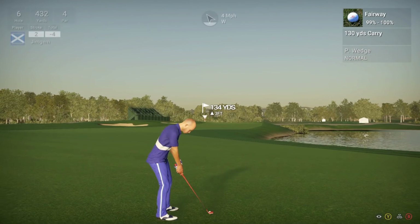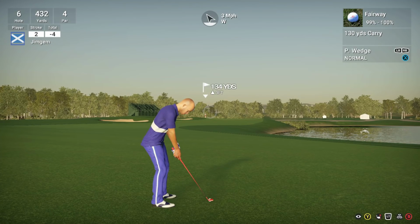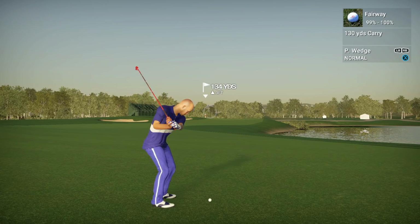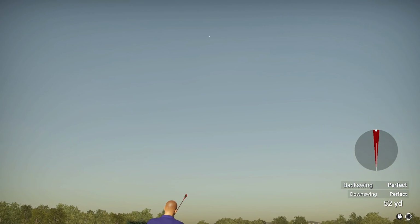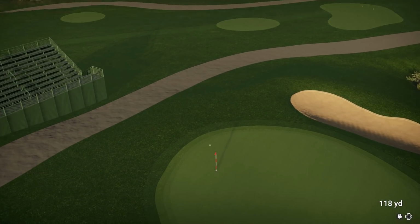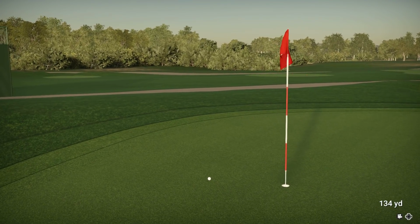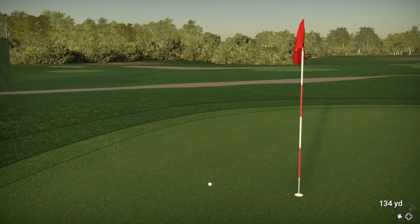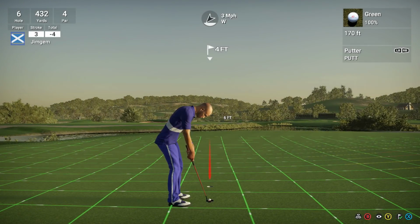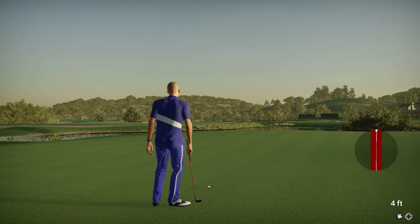Okay, 134, it's playing 135. Gonna hit this dead, I think, because of that wind. Oh, that's a nice strike. Distance, absolute spawn. That should give us another nice little tap in for the birdie.